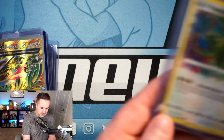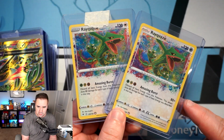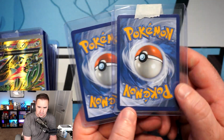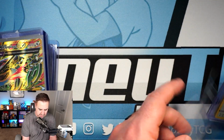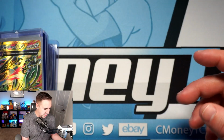This is going to be a Beckett 20 day. These were a couple amazing rare Rayquazas that I had that just looked really good. I have some of these in my PSA sub as well. These looked really good, so I'm going to try to get Beckett 10s on these so I can mix up what I have a little bit, see if maybe we get lucky with a black label on one of those as well. So these are going in for Beckett 20 day. We'll see these in 3 to 4 months, most likely, is what Beckett 20 day is taking.